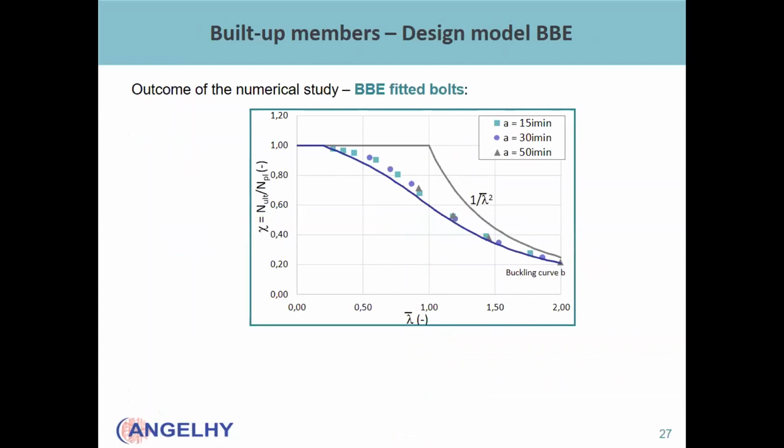So now we can go on to the results and the outcome of the numerical study. I will not be able to show everything, but here an example for BBE specimens with fitted bolts. In this diagram, you see the resistance characterized by the ratio between the ultimate resistance obtained in the numerical simulation divided by the plastic resistance, and depending on the member slenderness. The markers represent different packing plate distances A.